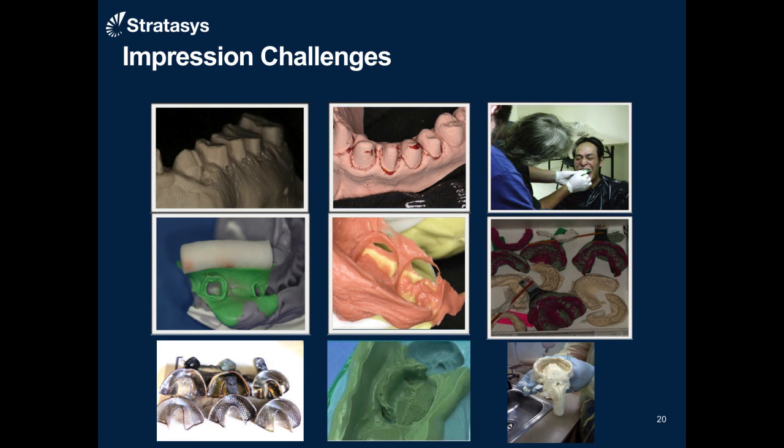And what we think is happening is simple. The digital units that exist today, A, are very expensive, which is a limiting factor for doctors. And then you attach the cost of a model to it, and it just becomes cost prohibitive for the average doctor.